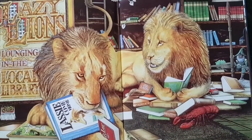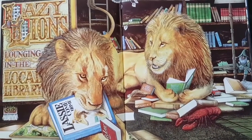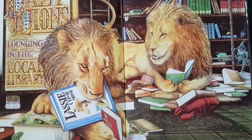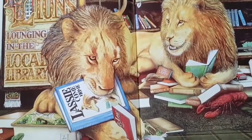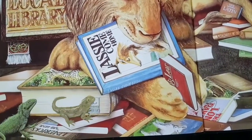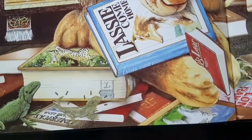Lazy lions lounging in the local library. Now we've got lions that can read. That's amazing. Let's take a closer look at these pictures we can find.